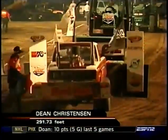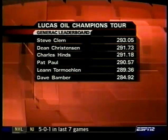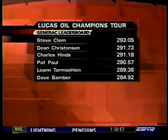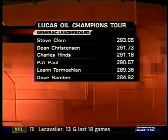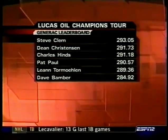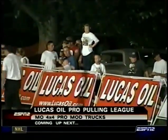Look at that, 291.73 feet, good enough for the number 2 position. A nice long wheelbase on that machine as well. Dean Christensen behind Steve Clem now at 293.05. More competitors in this class when we come back to the Macon County Fairgrounds in Missouri.